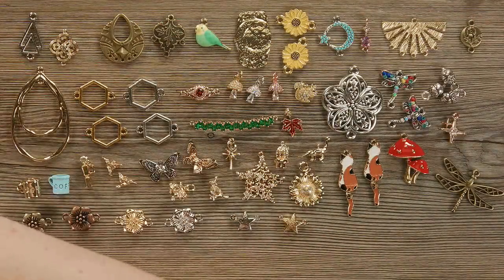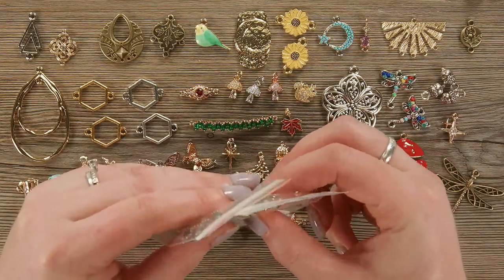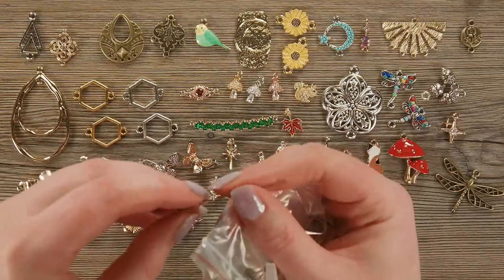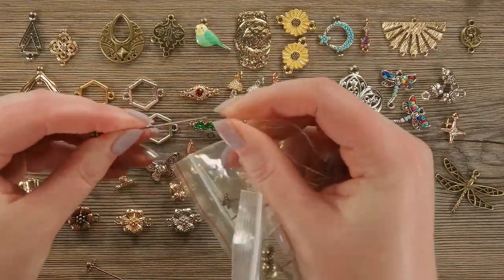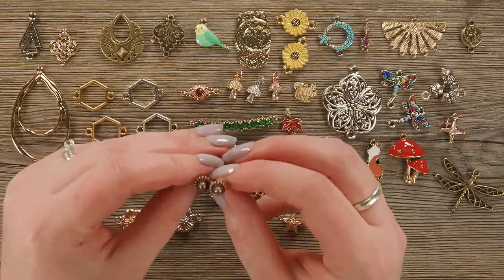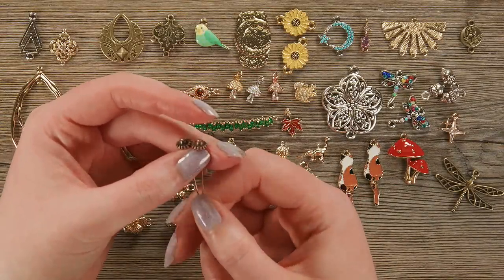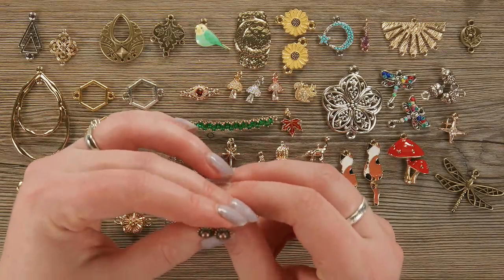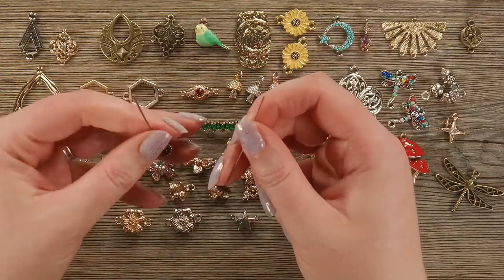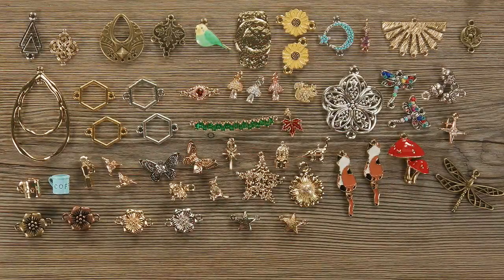Also, back in stock, we have some colors of our fancy head pins, and these are nice and thick, and they come with an extra spacer just attached to the bottom. They're great if you're using large hole beads because you've got that extra size there to keep the pin from just going through the hole. So those are fun. So head pins coming up.